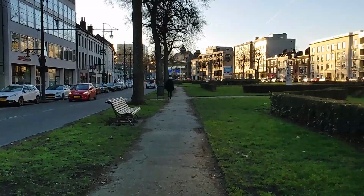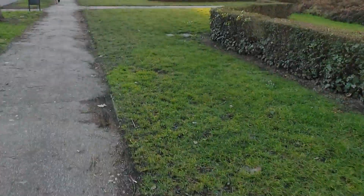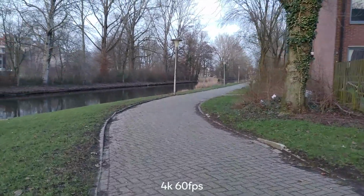In terms of video recording, I also noticed that it does have some grain in it. I will show some examples, of course, as always, but you can tell that the camera in terms of video recording isn't at its best.